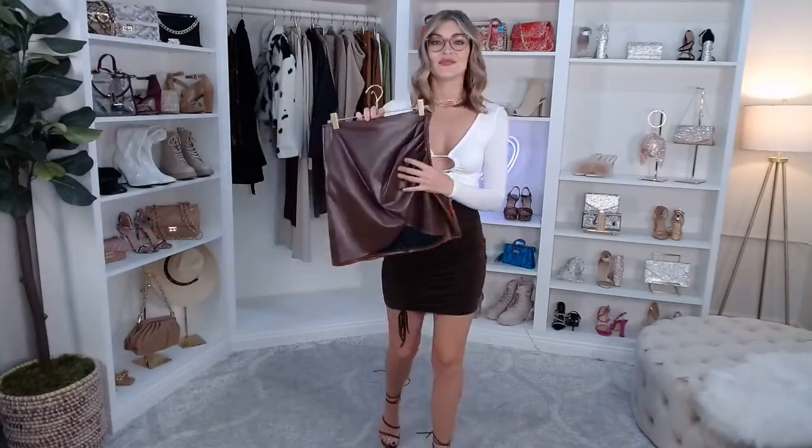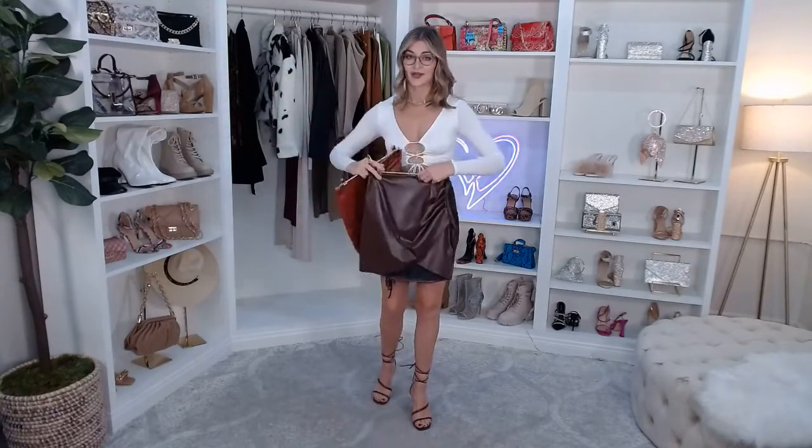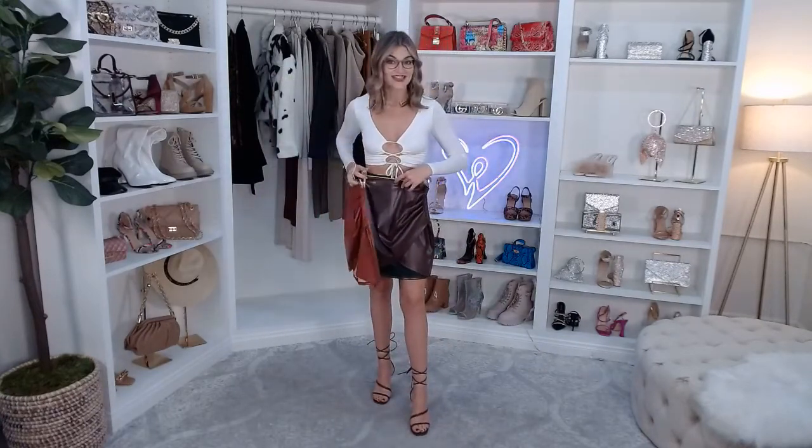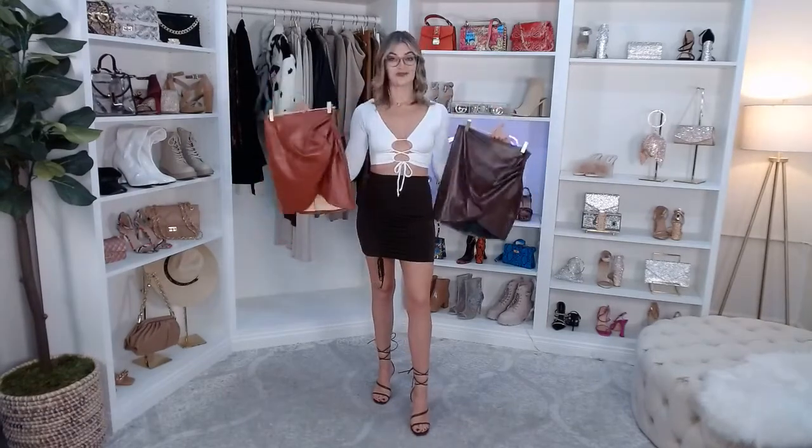This one is also super flattering, you guys, with the ruching on the side and this wrap skirt. We do this wrap hem on so many things here at Windsor, skirts, dresses, everything, and it's such a bestseller because people love the way it looks on them.